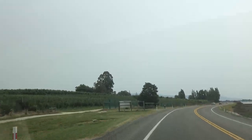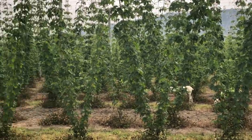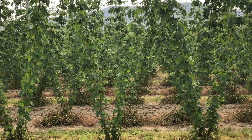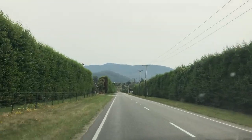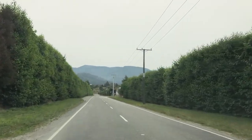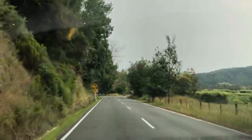As you can see, there are some plants. We are not able to figure out what kind of plants these are. Seems like the road trip in New Zealand is going to be a lot of fun. Right now, friends, we are heading to the Airbnb. The bushes are quite high. Going to the cottage.